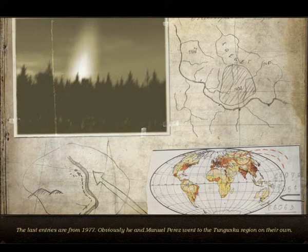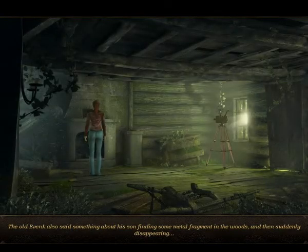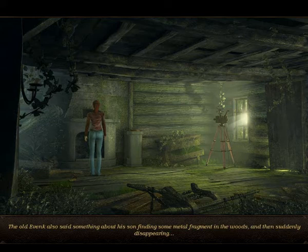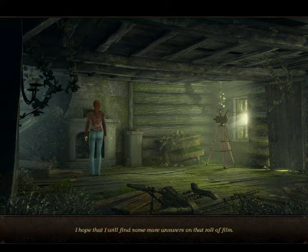Obviously, he and Manuel Perez went to the Tunguska region on their own. They hoped to find additional fragments of that strange material so they could continue their studies. What the goal was and what happened isn't written down in here. In addition, I have this burning desire to know what is going on with this fragment. On the one hand, it's probably not of terrestrial origin, but on the other hand, it was processed. That would mean... The old Evank also said something about his son finding some metal fragment in the woods, and then suddenly disappearing. That would fit in with the fact that my father was even thrown out of the Academy of Sciences due to his analysis. I hope that I will find some more answers on that roll of film.